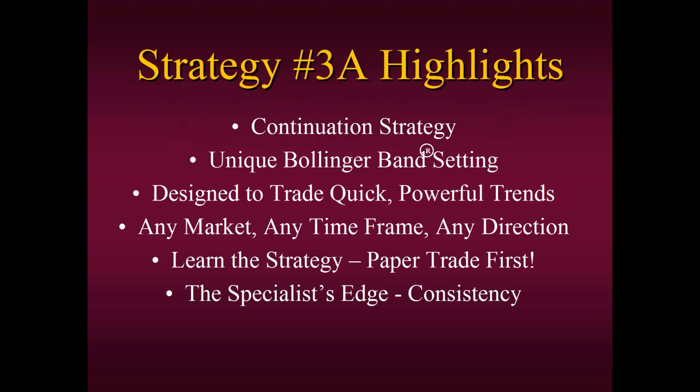That's what we're doing with this Strategy 3A. It's designed, as you saw here, to trade quick, powerful trends. It works in any market, any time frame, any direction, as you just saw with many of the recent charts I just showed you. But please learn this strategy first, paper trade. I'm not going to sit here and tell you that every trade works. So you have to really get a feel for it.